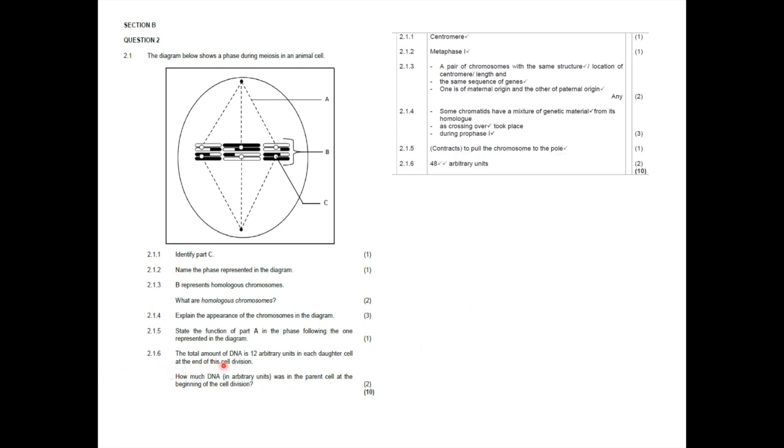2.1.6. The total amount of DNA is 12 arbitrary units in each daughter cell at the end of the cell division. How much DNA was in the parent cell at the beginning of the cell division? So daughter cells had 12. How many cells? We know you have to multiply that times 4, because each daughter cell had 12, 12, 12, 12. So how much was in the original before meiosis 1 and 2 took place? 48 arbitrary units.